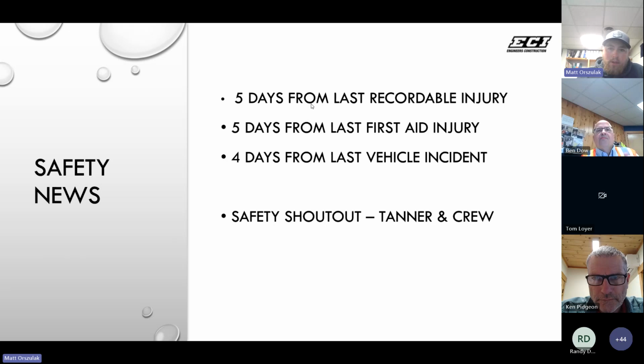All right, so we're 5 days from our last recordable injury, 5 days from our last first aid injury, and 4 days from our last vehicle incident. That vehicle incident was not our fault, which is good. And safety shout out to Tanner and crew. They had a signal up in the air using a telehandler. A box truck hit their telehandler.